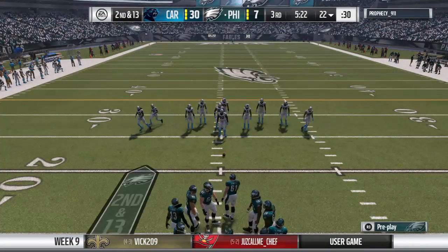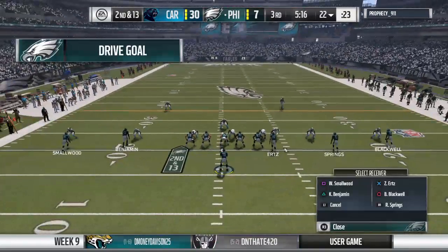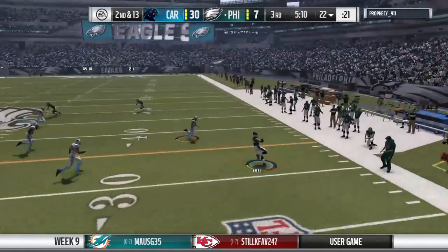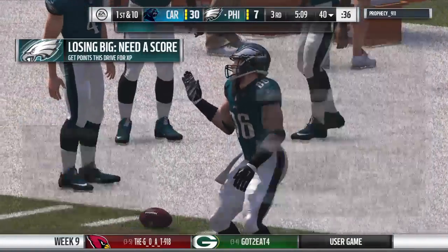Second down, offense behind the sticks here. 2nd and 13. They come out 5 wide, 3 of them to the right side. Now Wentz throwing on 2nd down. And he's got his man in stride, complete. He goes for 18 there as the drive will continue.